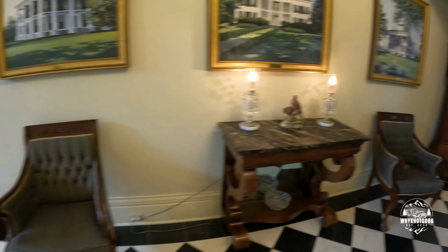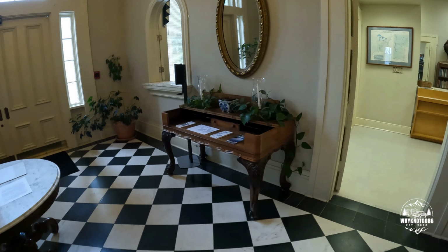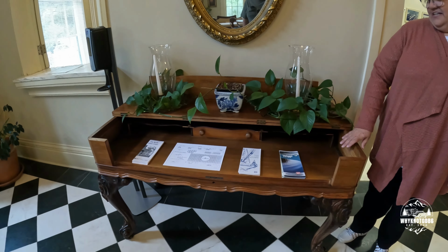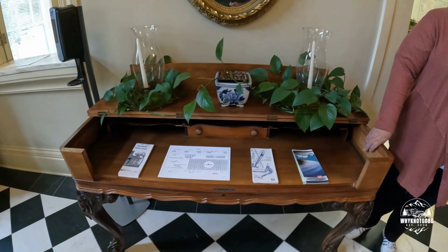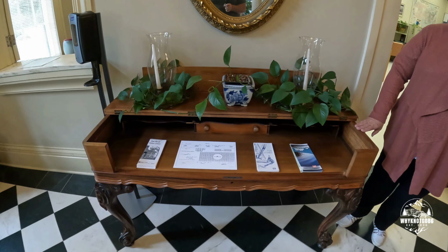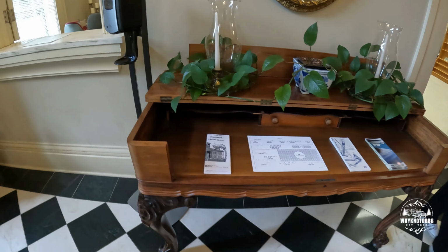And then the next piece is going to be this little desk. I don't know if y'all have a piano you can't fix or get rid of, but this is a good DIY project. They told me this was a grand square piano and it was gutted out and made into a desk. The little mirror right here is an antique.